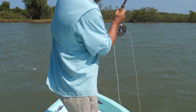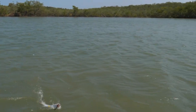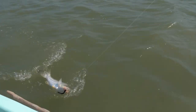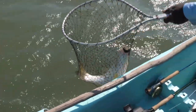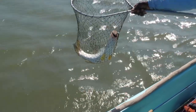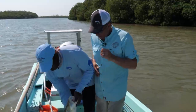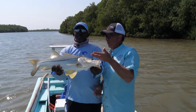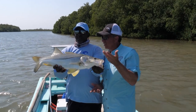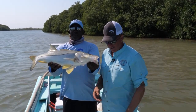Boy, they sure like that snake fly. Yep. Look at that, he turned on it. Snook in the net. Snook in the net. All right, you can unhook him. We'll hold him up. Cover against the sun. Oh, that's cool. Hey, that's what, about a six? Seven pound snook? Nice. Well, let's let her go.